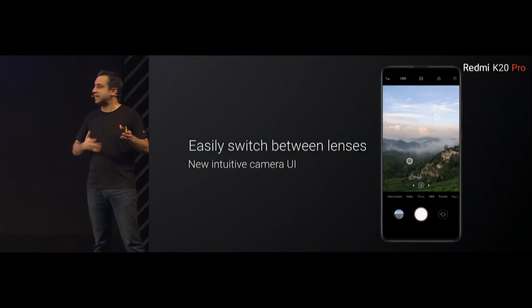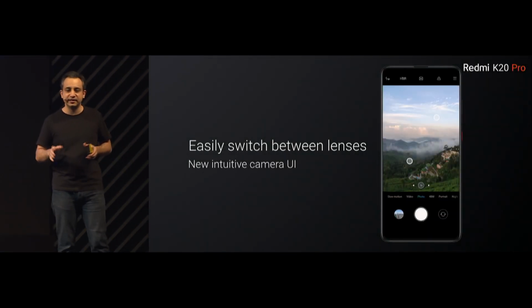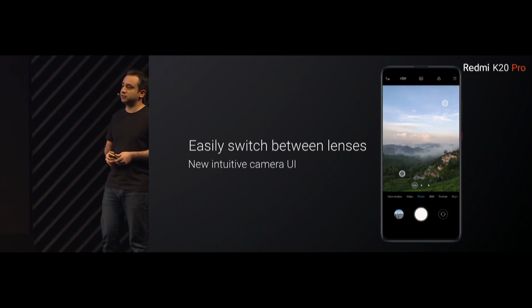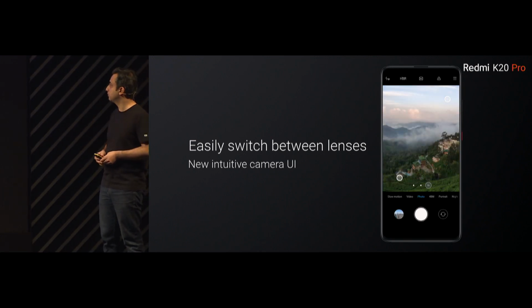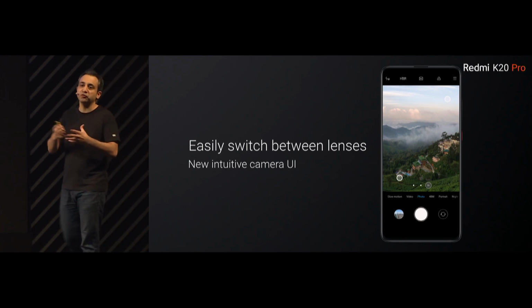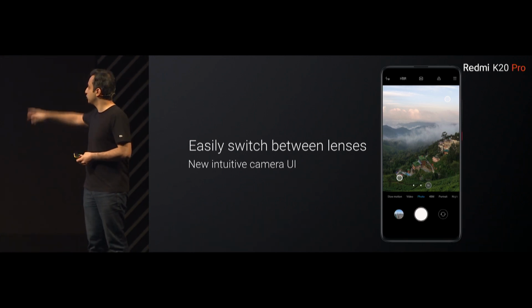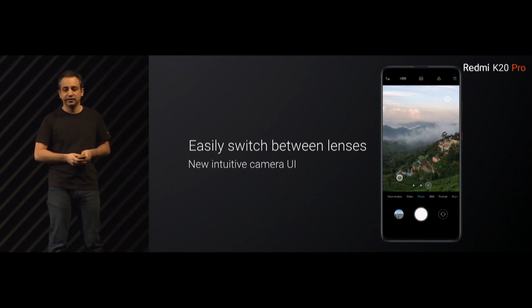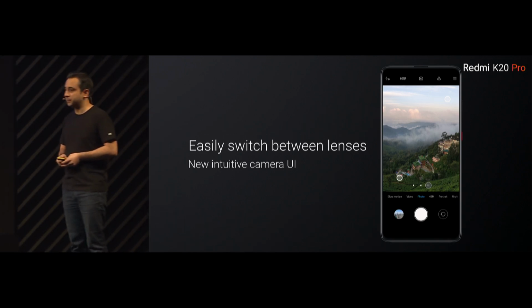And to move between each of these lenses, we made it super easy. So just plain UI gestures, pinch in or pinch out. It's really easy to kind of move between each of these lenses. There's also a visual indicator of 0.6, 1, and 2x. So it becomes really easy.